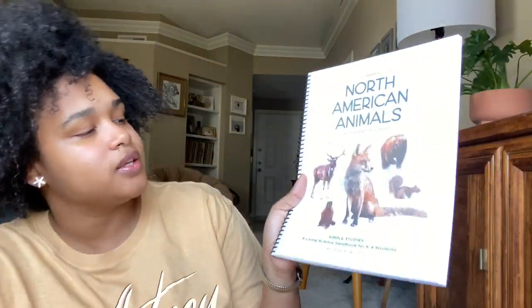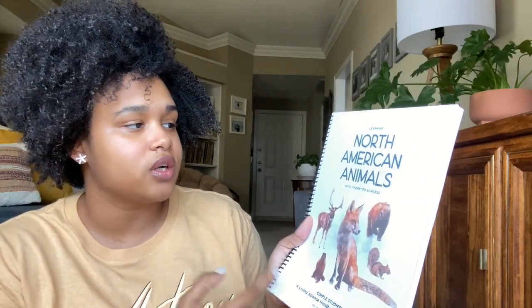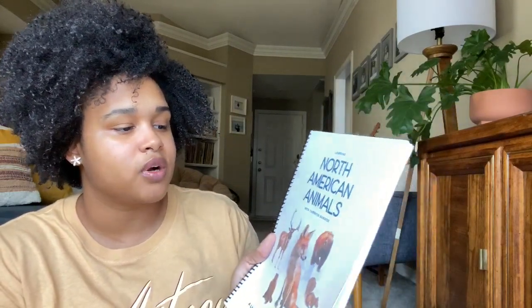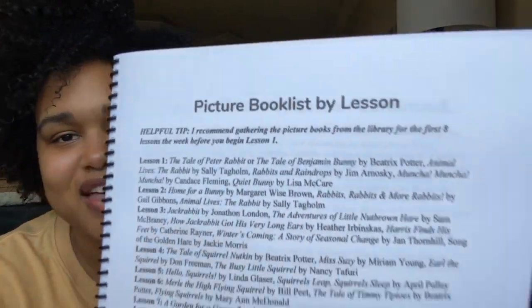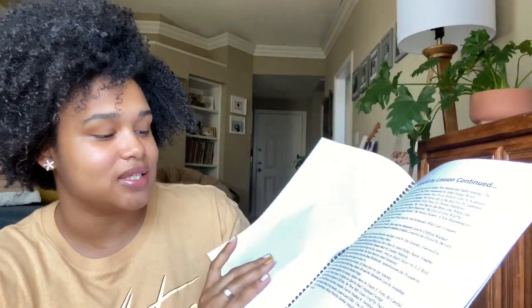And so I wanted to share using one of Zoe's curriculums that we're going to be using in the fall from my dear friend, Crystal Wiley from The Simple Studies. I did a whole flip through. This is Learning the North American Animals with Thornton Burgess, and it is a Charlotte Mason style learning. When you're flipping through the introduction, you eventually get to this page, the picture book list by lesson, and that is 40 weeks, 40 lessons, if you will, of books.